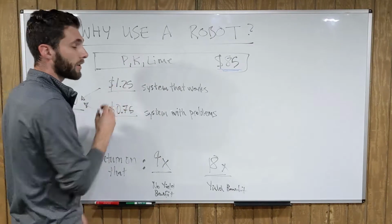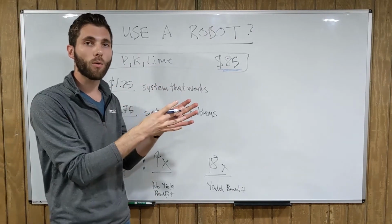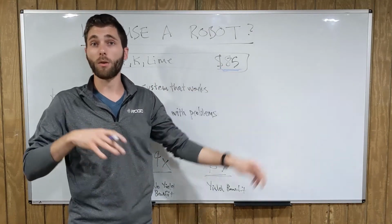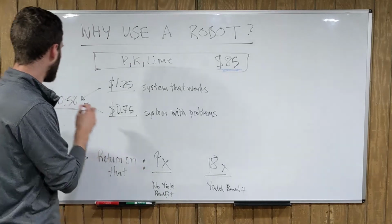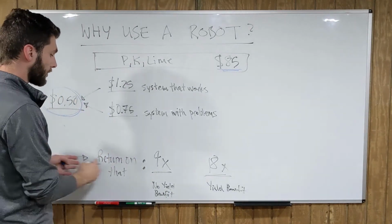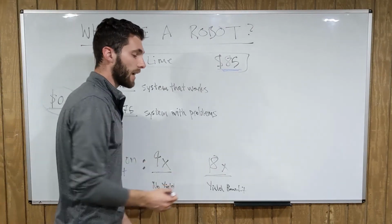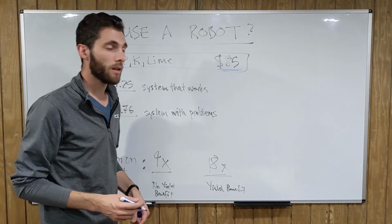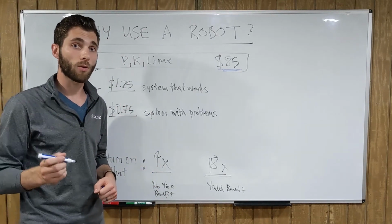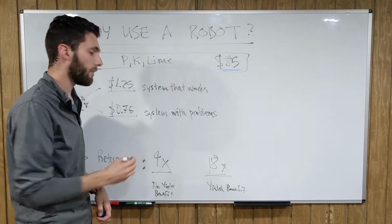You can use a robot for $1.25 an acre, which is a system that works, holding every core, both depth and location, accountable, driving more fertilizer here where it needs to go and less where it doesn't need to go. A net investment of 50 cents per acre. And you're going to get a return on that of 9x without any yield benefits, 18x with yield benefits. That is why you should use a robot to sample your soil, because it holds that massive investment accountable and it makes financial sense.